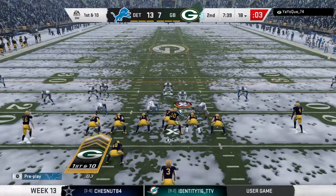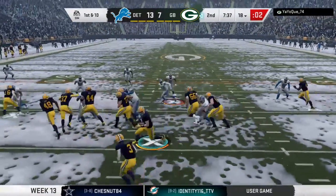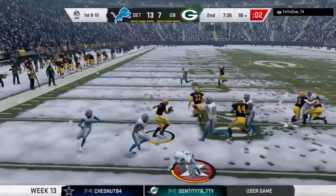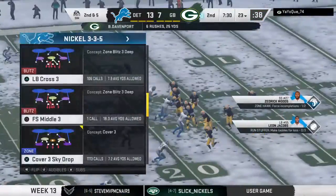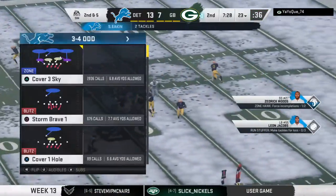Slow out. Ready, ready. They'll try the left side. Down the field. 5 yards is the tally on first down. That brings up 2nd and 5.